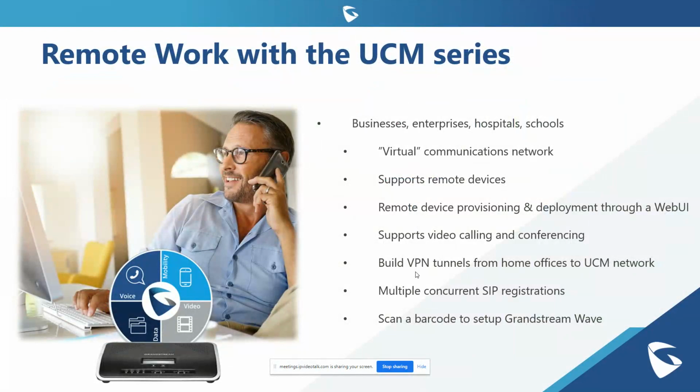Remote work with the UCM series. The UCM series can be used in different businesses, enterprises, hospitals, and schools. It offers virtual communication networks. Of course, it supports remote devices that can be provisioned remotely. It also supports video and audio conferencing. You can also build VPN tunnels from home offices to the UCM network.